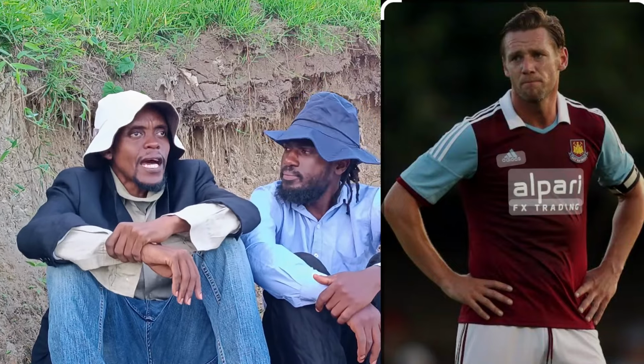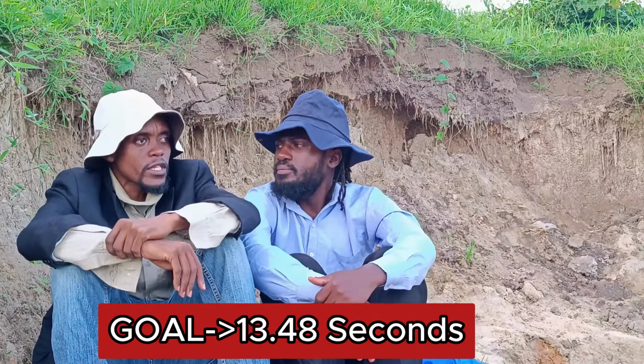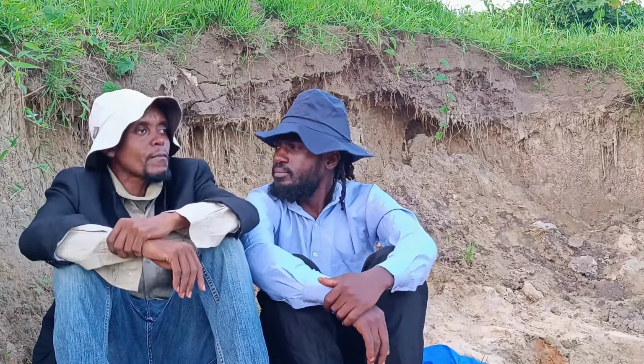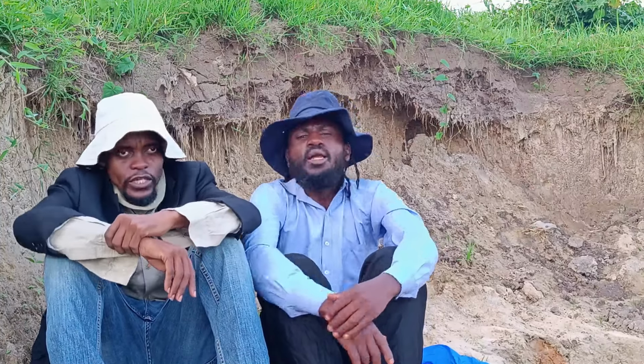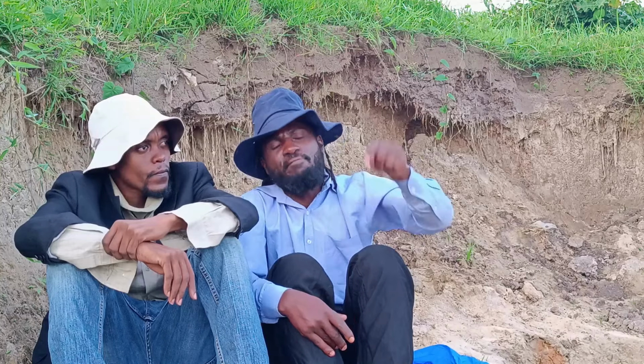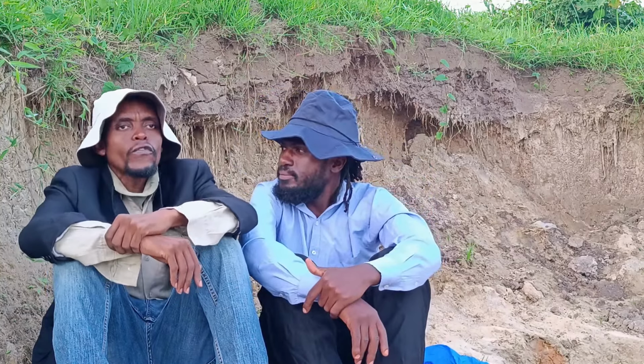Number 9. Number 9 is Kevin Nolan for Bolton Wanderers by then. He scored this goal at 13.48 seconds on 10th January 2004 when Bolton Wanderers was playing Blackburn Rovers at Ewood Park. What else do you know about this match? I remember very well that is when the ball was kicked from the center of the field, long forward. Yes, this is one of the 5 first-minute goals that have ever been scored by Bolton Wanderers in the history of the English Premier League. Yes!